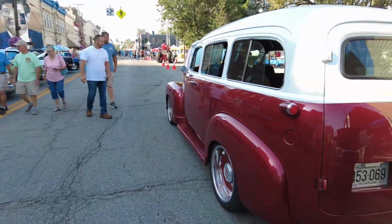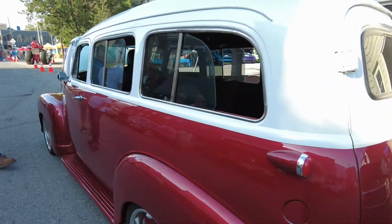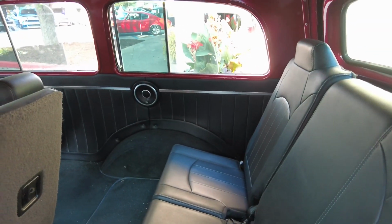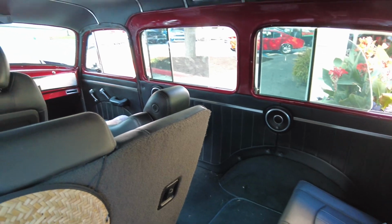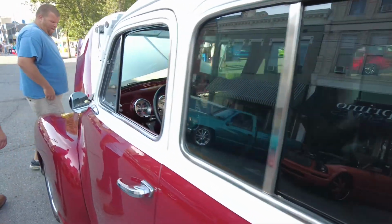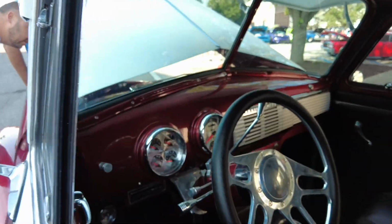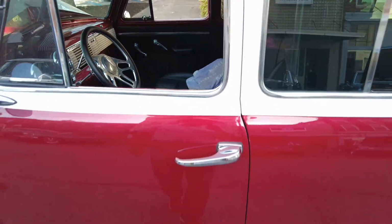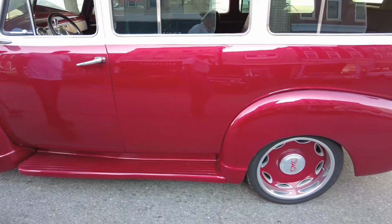Well, let's look inside and see what we got in there. It looks very clean all around, like the sliding windows. And here are the modern seats. I probably would try to make it old looking or original looking, but that's not my truck, not my car, so it is what it is. It looks nice and shiny inside as well. So this is how people imagine the old Suburbans.